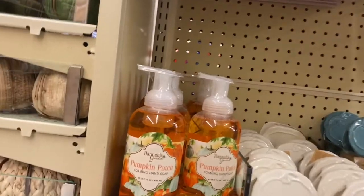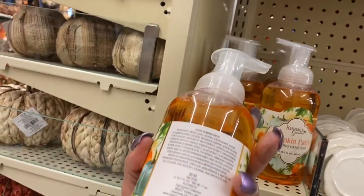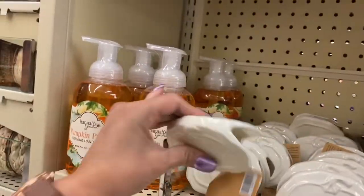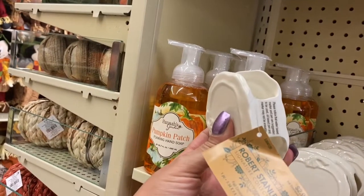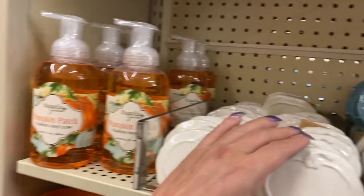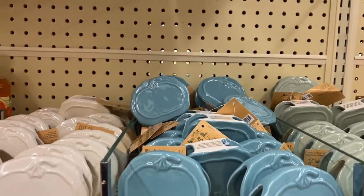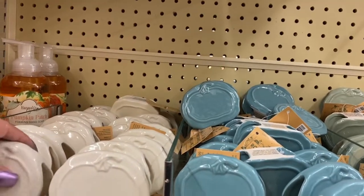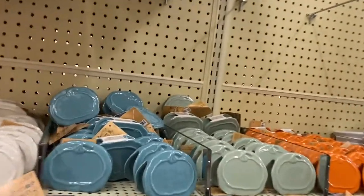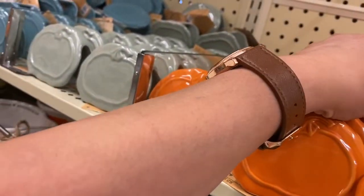So this is the foaming pumpkin patch hand soap. And these are $9.99, guys. And then look at these. What are these? I think those are napkin rings, guys. And look at all the colors they have. So those, I'm not sure. Oh, they're $2.99 each. Okay, that's for these. And I really do think these are napkin rings. Doesn't say it on there, I don't think.